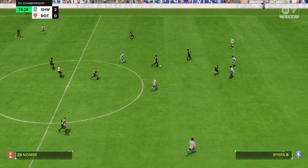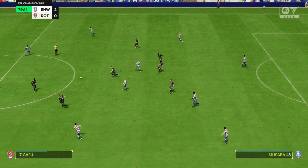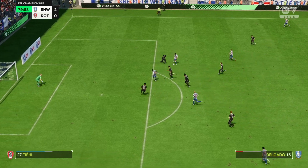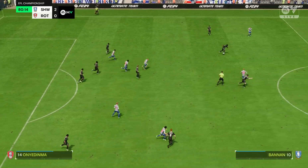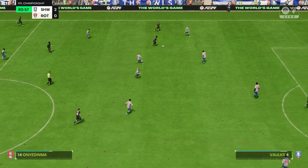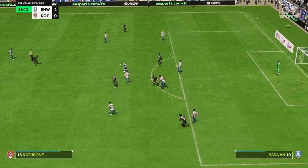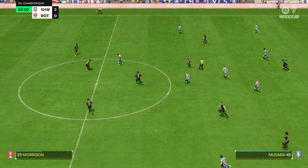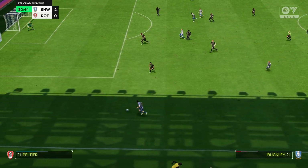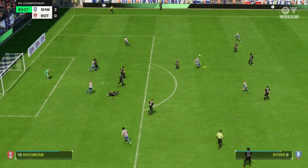There to take it away. Teammates available. Windass. Really good build-up, but no end product. Now, counter-attacking possibilities here. It was a menacing attack, but tidied up. Buckley. Could cross it in here. Oh, cleared away! Superb defending! Massive credit!